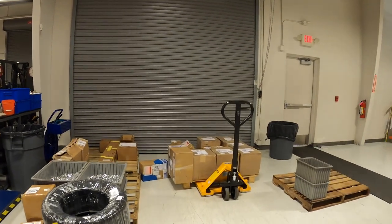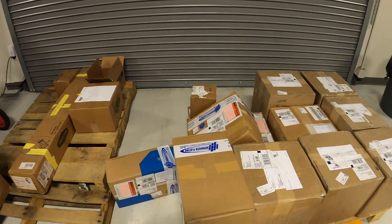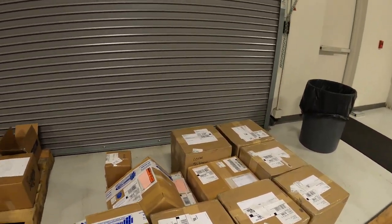You can see the Advanced Plating stickers on the boxes. They do all of our plating. And these guys are out of Nashville. They're out of Nashville, Tennessee. No, Nashville, not Newport, Tennessee.